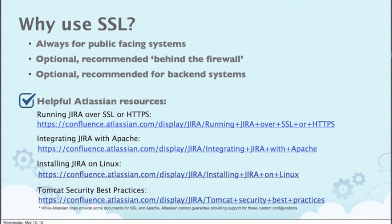And then for backend systems, you can encrypt the connection between JIRA and the database. You can encrypt between JIRA and your user directory, and then potentially with third-party add-ons as well. So having as many of those connections encrypted as possible. Again, the overhead for doing the encryption and decryption is pretty minimal, and it buys you a lot of security pretty much for free. It doesn't really interfere with the user experience in any way or make it more difficult for users. It just makes it more secure.